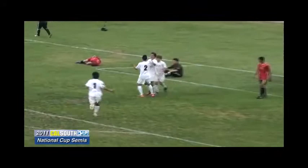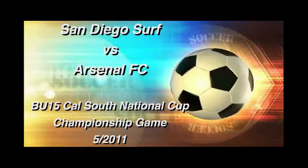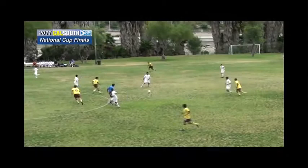This was the Cal South final against Arsenal. We won this game 2-1. I scored the first goal, set up the second goal, and saved a goal with my speed. Thought I had an overall good game.